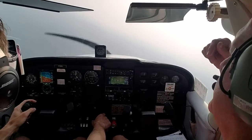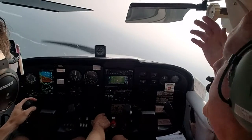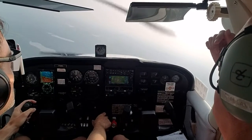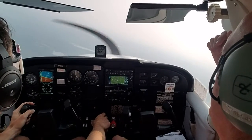715, Boston, descend via the JFund 2 arrival, runway 33 left. Unless you have winds that you have to account for. 3008, descend via the JFund arrival, 33 left, Brickyard 5715.